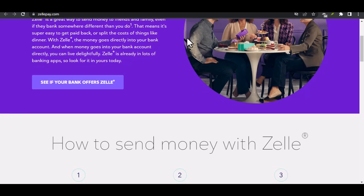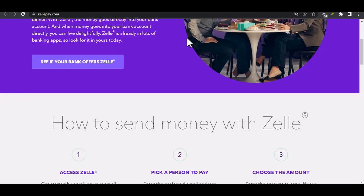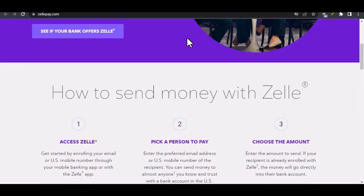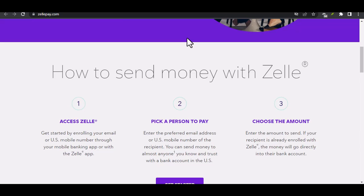In this video, we're going to dive deep into the world of Zelle and uncover the hidden limits that might be affecting your transactions. We'll explore factors like daily, weekly, and monthly limits, as well as any restrictions based on your bank or Zelle account type. So, if you're curious about the Zelle sending limit and want to avoid those frustrating error messages, stick around.